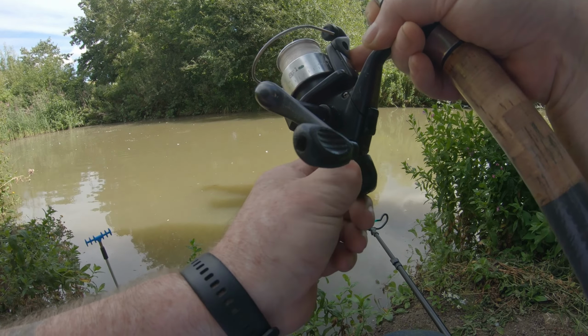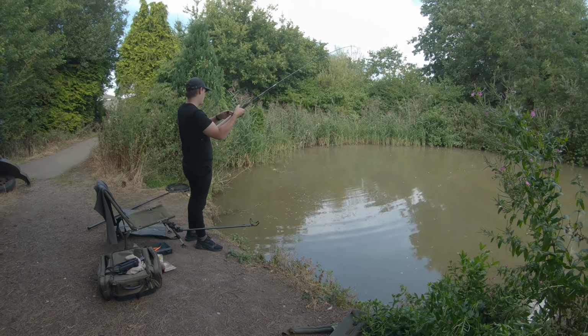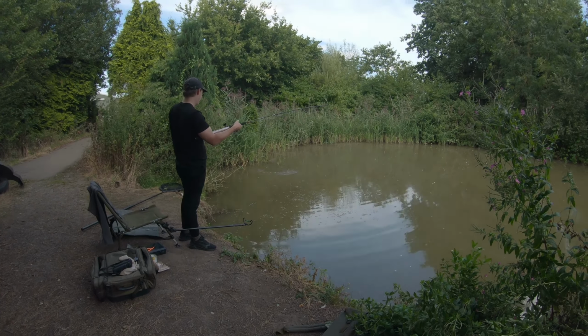Is that a pheasant in there? Oh, you snagged up. Oh, no. Yeah, I've had 3, 4, 5 fish under my feet. Every time I drop a piece of sweet corn in, a roach takes it. Probably wrapped. Yeah. That was easy, wasn't it?